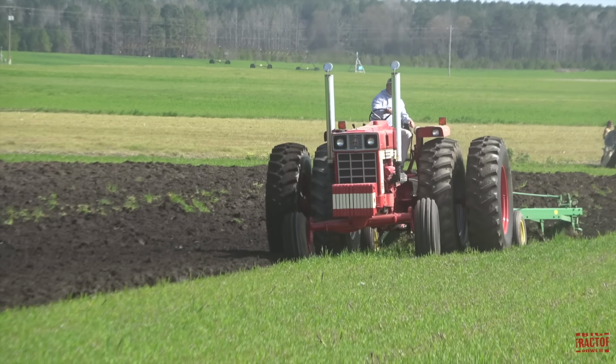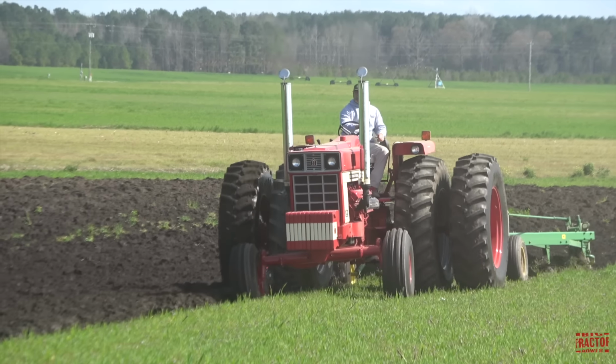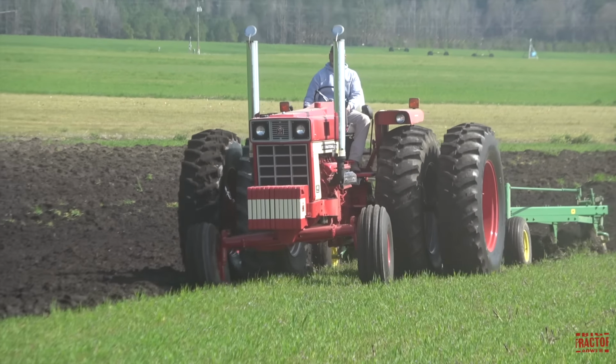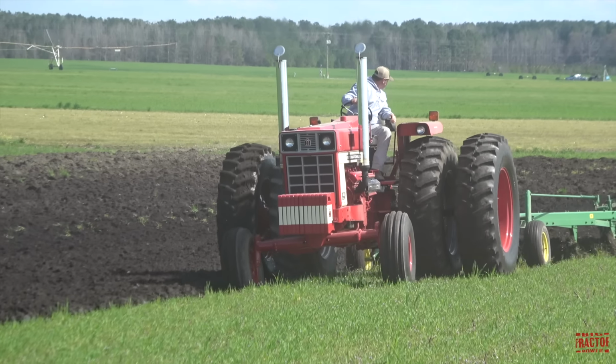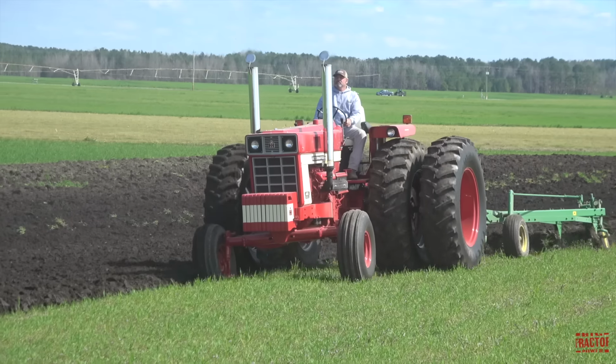I hope that you've enjoyed spending some time out in the field with this International 1468 tractor, moldboard plowing. I would like to hear in the comment section below this video if you use V8 powered tractors on your farm, or if you use International Harvester farm machines.